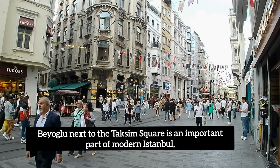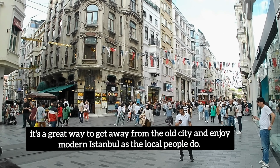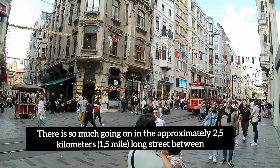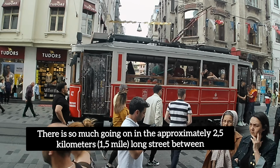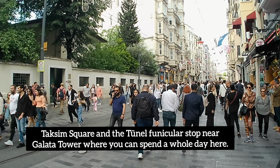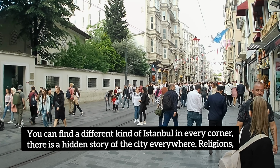Beyoğlu next to Taksim Square is an important part of modern Istanbul. It's a great way to get away from the old city and enjoy modern Istanbul as the local people do. There is so much going on in the approximately 2.5 kilometers, 1.5 mile, long street between Taksim Square and the Tünel funicular stop near Galata Tower, where you can spend a whole day. You can find a different kind of Istanbul in every corner.